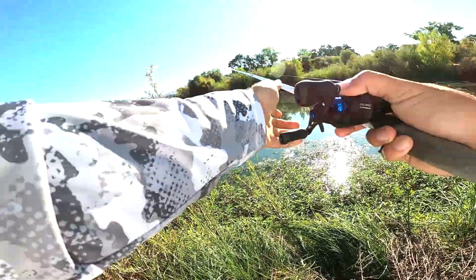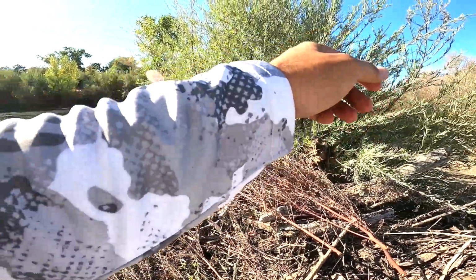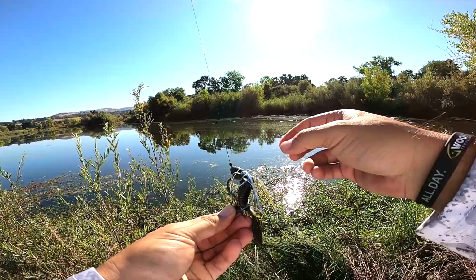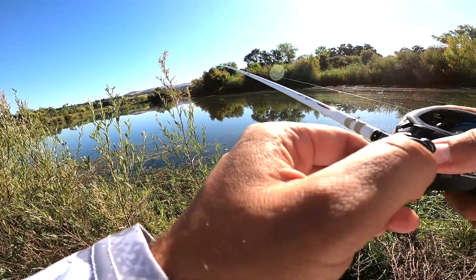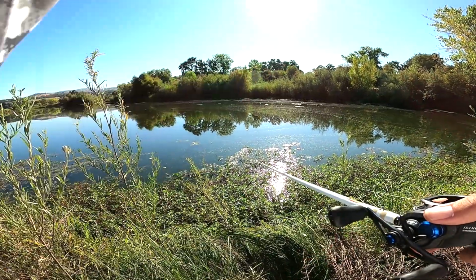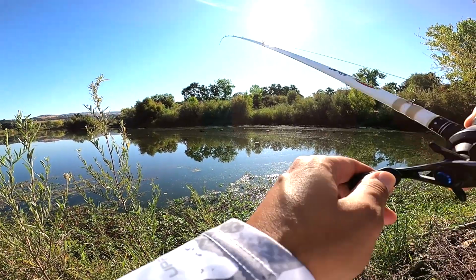There's one. There's one. Oh man. Oh. Dang it. Didn't get the hook in him very good. Do a better job of setting the hook next time. That was cool. Little bass came up airborne.